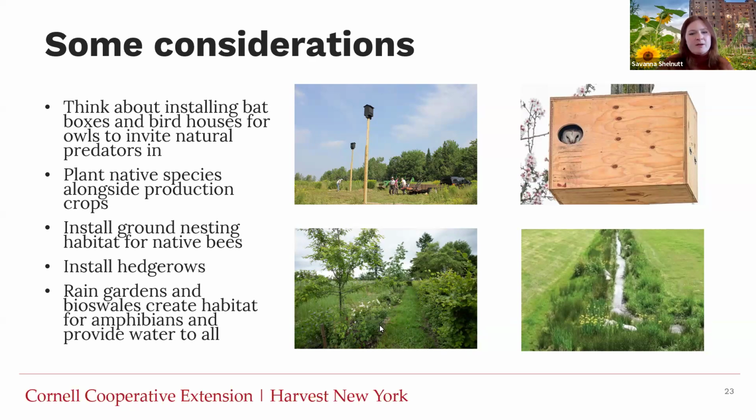And then another thing, if you're somebody that struggles with water management, for example, think about installing a rain garden or a bioswale that can create habitat seasonally for amphibians, and it provides water to a host of different wildlife that might be inhabiting your farm.